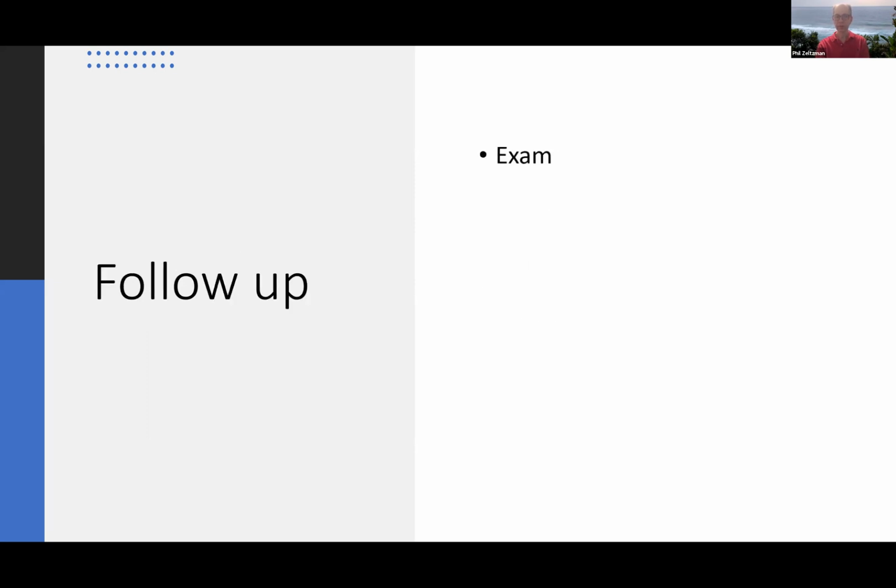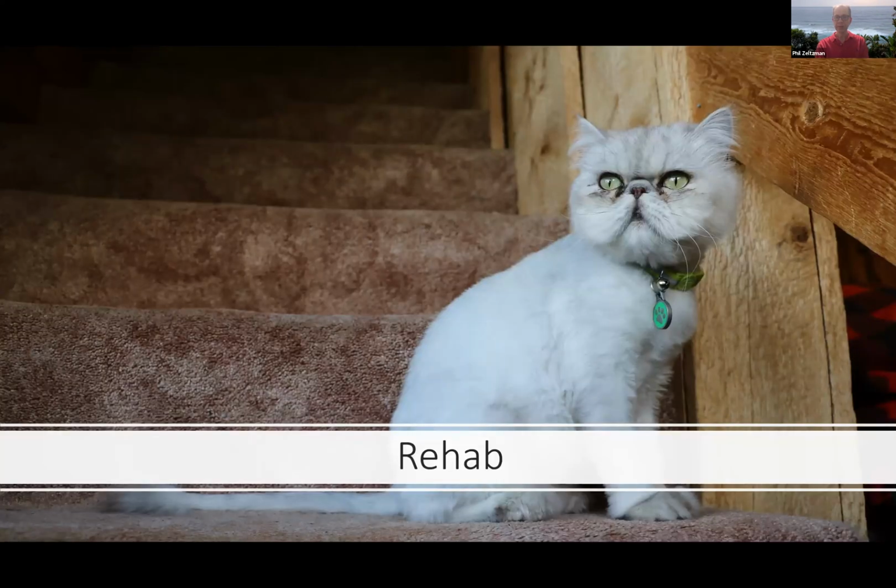Follow-ups will totally depend on the exact surgery we perform. It could be a simple exam, it could be x-rays, it could be blood work, or it could be to check the range of motion to make sure you're doing a good job at physical therapy after a fracture repair or joint surgery. In most cases, there will be some form of rehab, which is basically a way to slowly transition your kitty from a very strict rest to normal life.